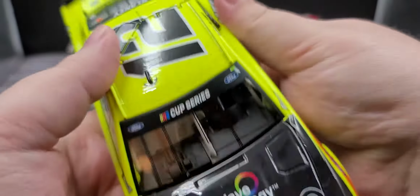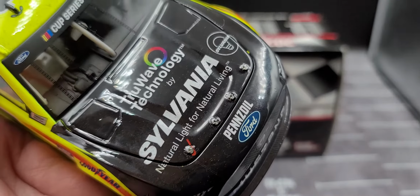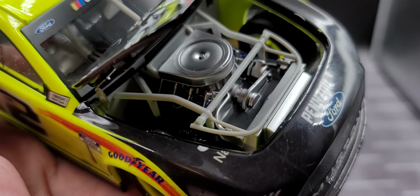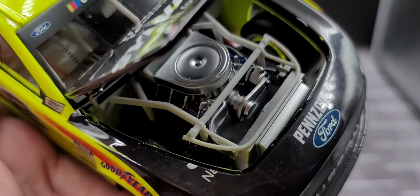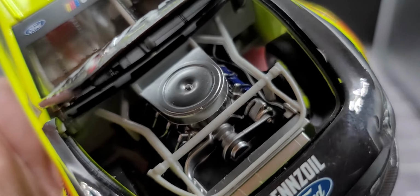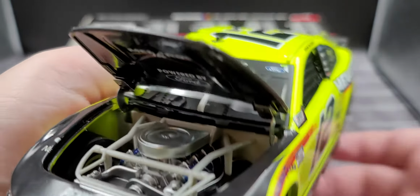Now I'm going to go ahead and pause the video, get the hood open, take a closer look at the engine detail. Be right back. Alright, back with the hood open. The tight fit of the Mustang hood requires the pause of the video, if you're wondering, or it'd be here forever. But there is your engine detail. Basic plastic block, literally. Inside of the hood features Menards and powered by Ford, but that's about it.